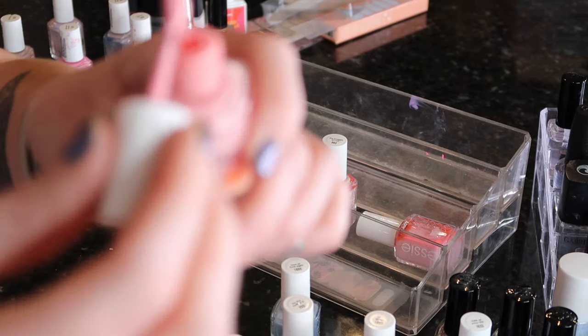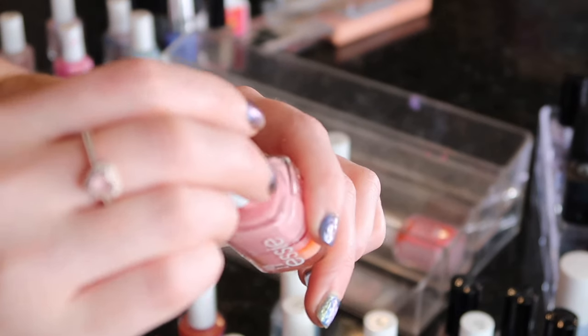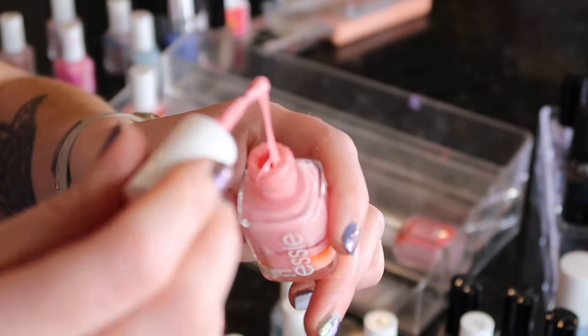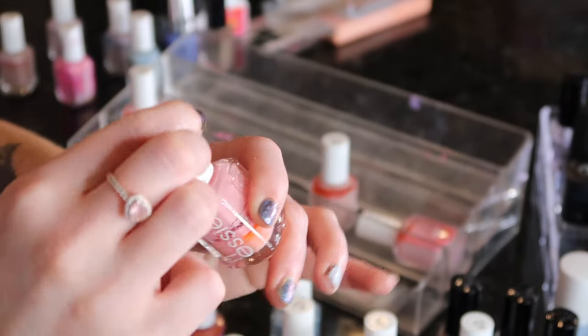Oh my gosh, can you see that? Can you see how gloopy that is? That's so bad. Okay, this is definitely getting the boot. This is in the shade Around the Bend.